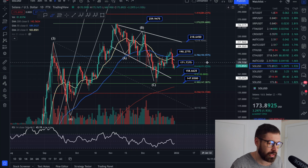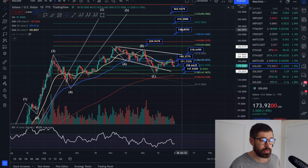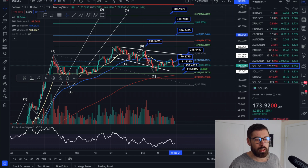We're still consolidating within our descending broadening wedge, which is a bullish reversal pattern. Our bull run target for Sol, we have the 2 extension. Let me move this down a little bit. We have the 2 extension coming in at 410 and the 2.272 coming in at 503 for Solana.